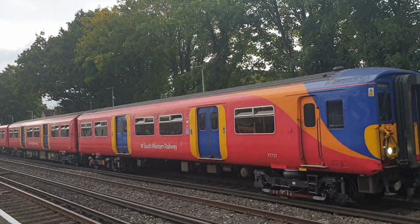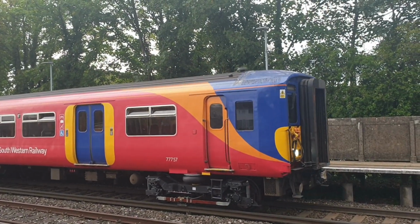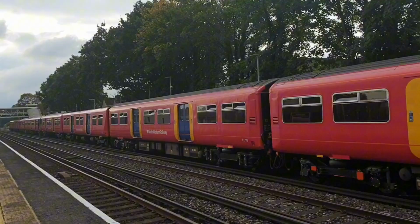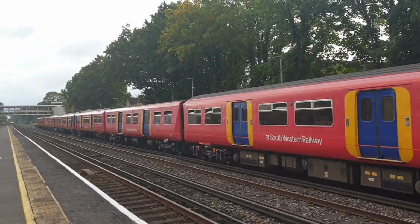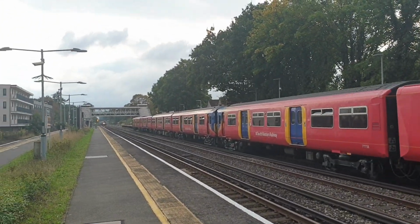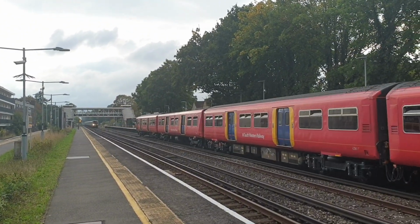And departing now is going to be the 1713. I don't know what was on there. Don't know what I was talking about. 1713 South Western Railway service to London Waterloo. Also, we have a passing service, and this is going from Basingstoke to London Waterloo.